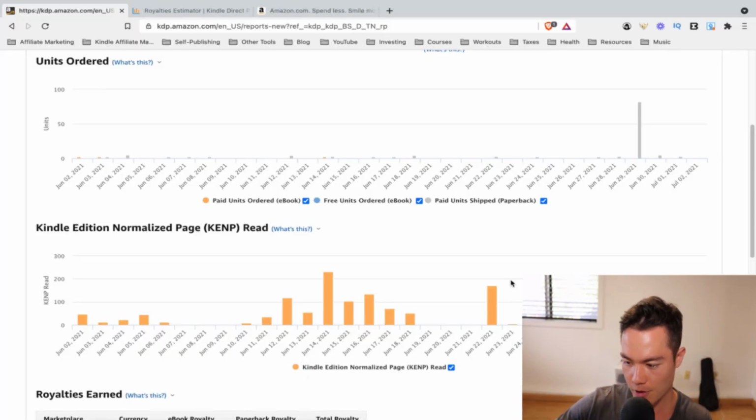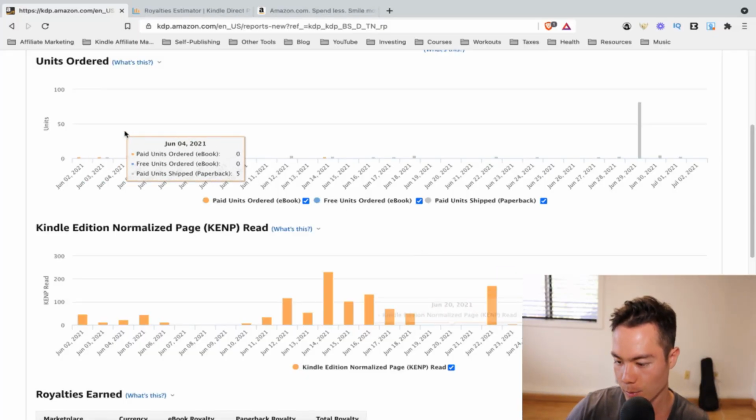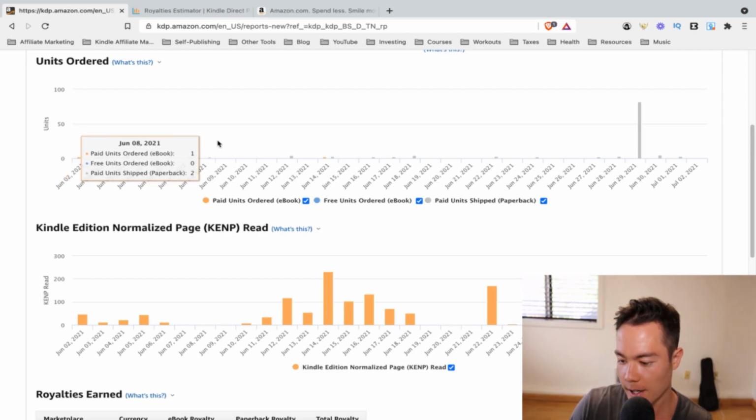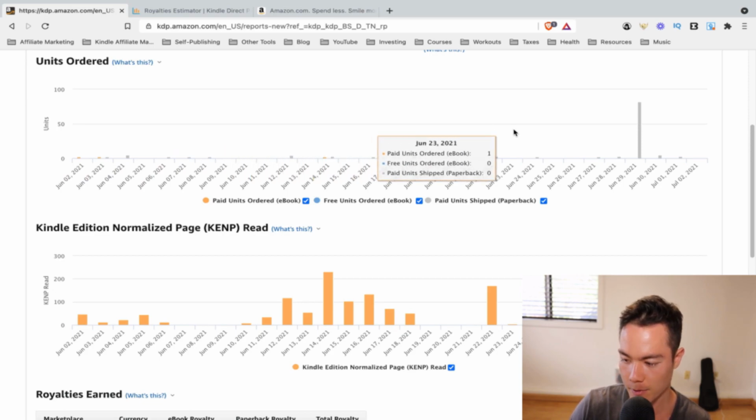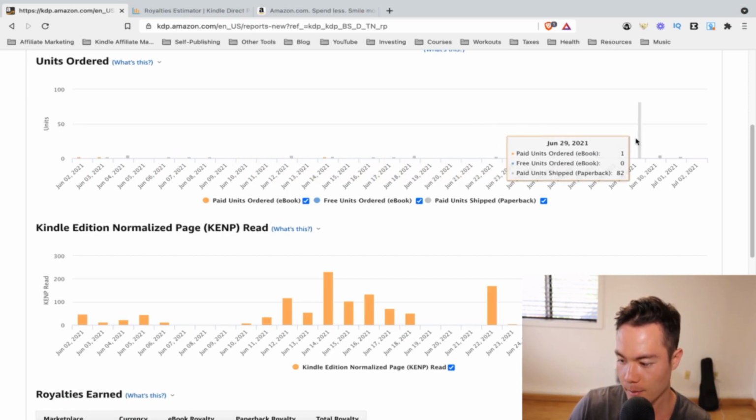Well, to be honest, I didn't do anything. I just had this book sitting on Amazon and it was doing decent sales here and there. And then all of a sudden, a couple days ago, it just exploded in one day. So you can see that this is the 30-day view of that one book. It's doing okay, a couple paperback, a couple Kindle, every few days or so. And then bam, 82 paperback units shipped.